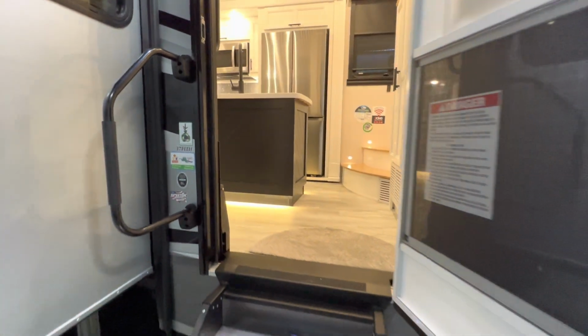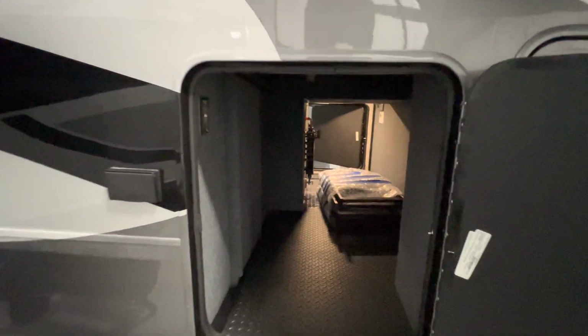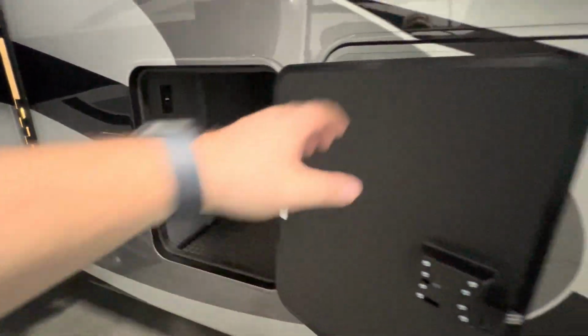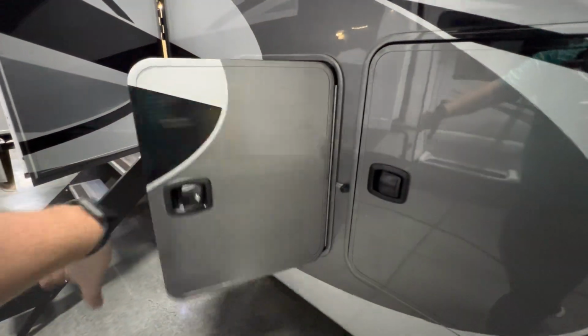Now let's get the outside portion of the tour going. So you got your pass-through storage. Those are going to be those chairs that I mentioned. Your manifold system, which I'll show you on the outside, is going to be right there, making maintenance really nice and easy. Slam latch doors.